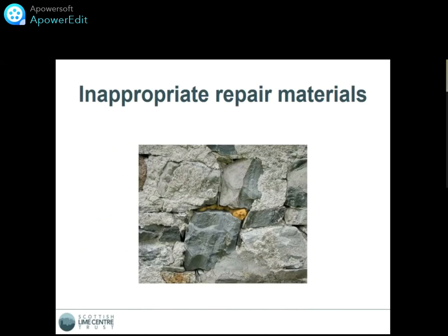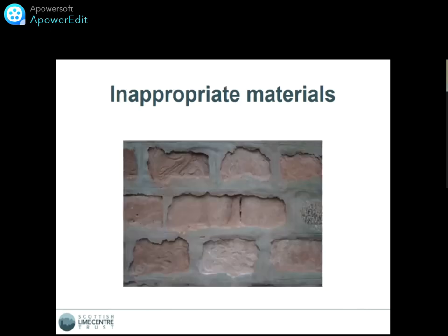This will almost certainly trap moisture behind it and cause problems. It isn't a like-for-like repair and totally inappropriate. Again, overly hard, dense cement mortar has been used here to repoint this red sandstone wall. Not only does it look awful, but it's now placed stresses on the sandstone masonry units. So all the wetting and drying is concentrated in the weaker material, which in this case is the sandstone masonry units, leading to its accelerated decay.